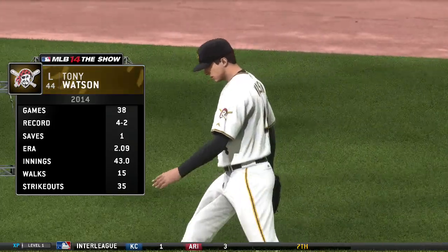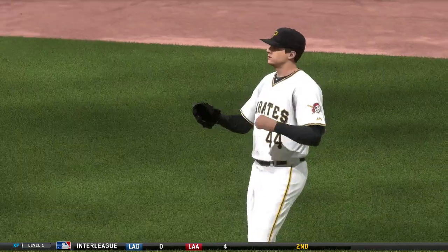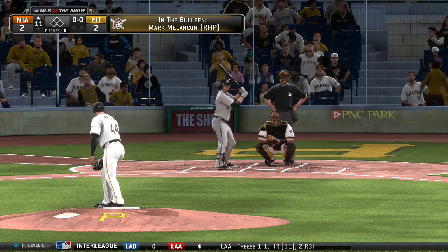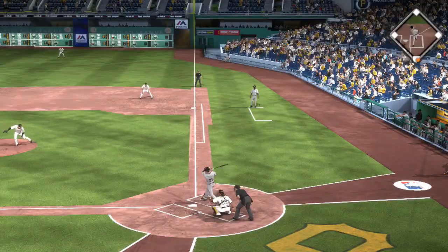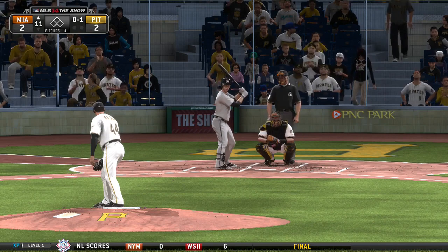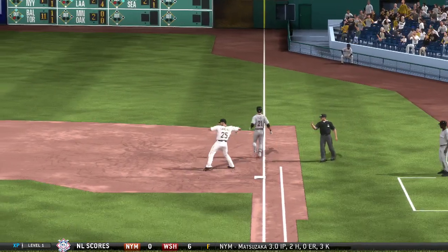Tony Watson will be summoned from the bullpen here as he'll take over to start inning number 11. Christian Yelich will try and get something started here in the top half of inning number 11. Now the fastball here is swung on and grounded foul. Action in the bullpen now as a right-hander begins to throw out there. And this pitch is swung on and hit routinely on the ground to second. And Walker's throw is right there for out number 1.